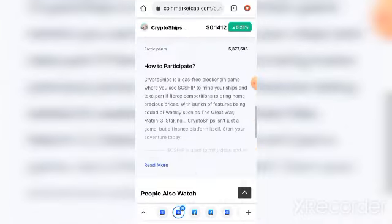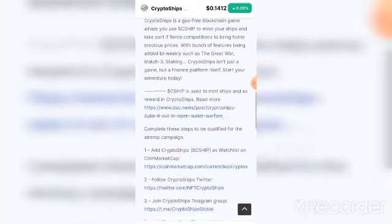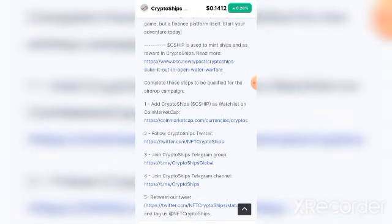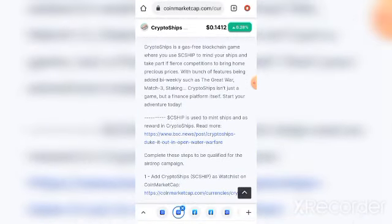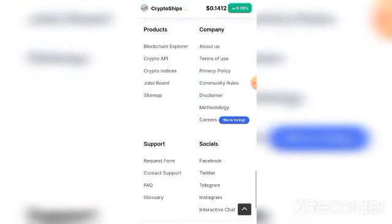CryptoShip is a gas-free blockchain game where you use CChip to mine your ships and take part in fierce competitions, bringing home precious prizes, with a bunch of features being added weekly, such as the Great War and Match 3. Basically, this is a blockchain game that will give you free airdrop and rewards for playing the game. It's a play-to-earn game. So guys, you can actually enjoy the airdrop from this platform.